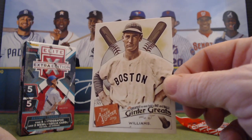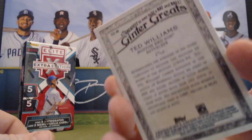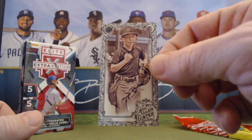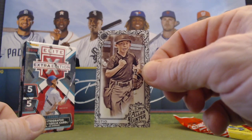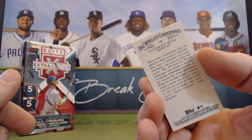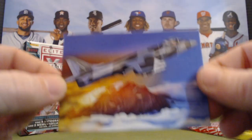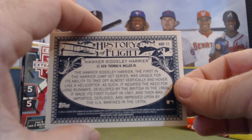We've got a Ginter Greats, Ted Williams. Younger Ted there. Got another mini card. That is a very small umpire. Vincent Steele. Steele. Don't know. Next up, we have a fighter jet. Feels like I've entered an alternate reality here. A Harrier jet.